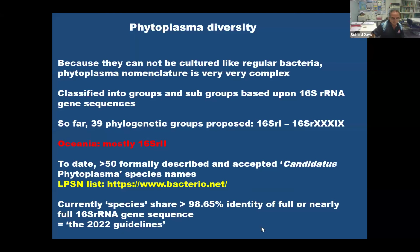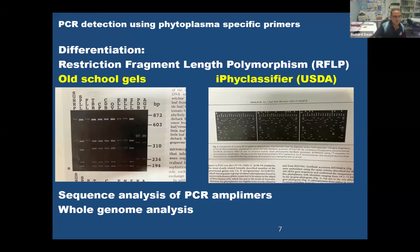I'm not going up and down anymore. Can you see the next slide now? Yes, we can. Perfect. Sorry, my up and down button stopped working, but I've got it now.